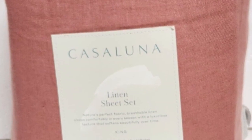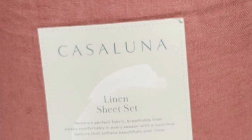Given the results of our long-term tests, you'll probably want to keep these sheets for years to come. Number 3.